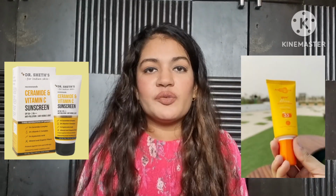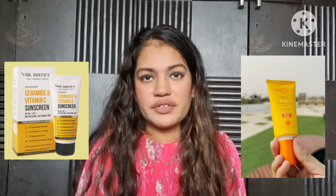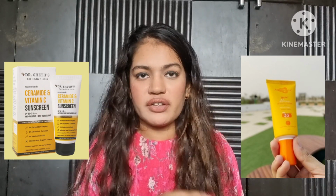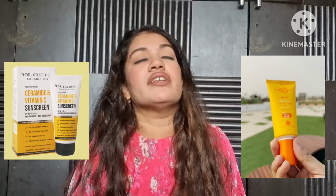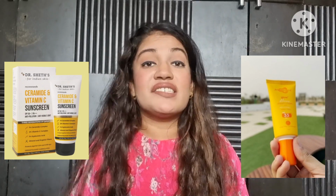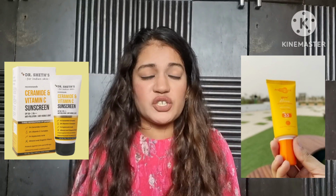Sheths one, and I'm going to compare it to another brand also under the Honaza umbrella, which is Aqualogica and their delicious Dream Cream. This one has a lower SPF though, it has an SPF 33, so do keep that in mind. Dr. Sheths doesn't have a fragrance, whereas Aqualogica does have a fragrance. So yes, these two products are not exactly the same, especially because of the marketing.